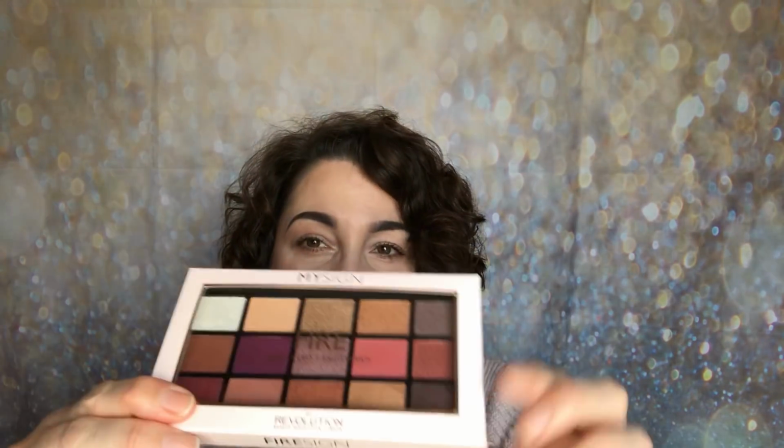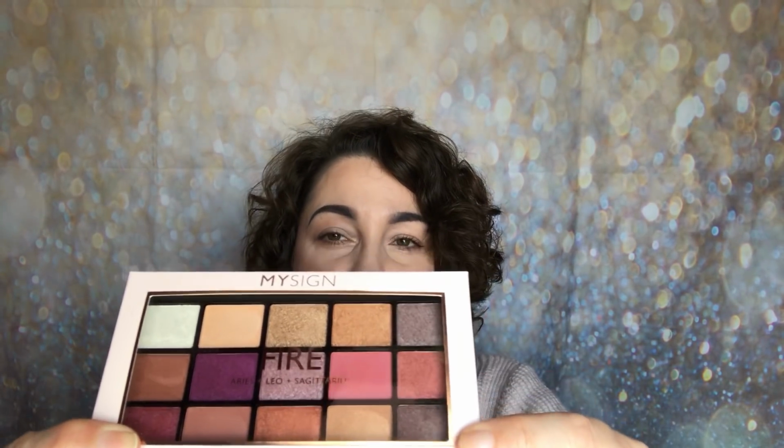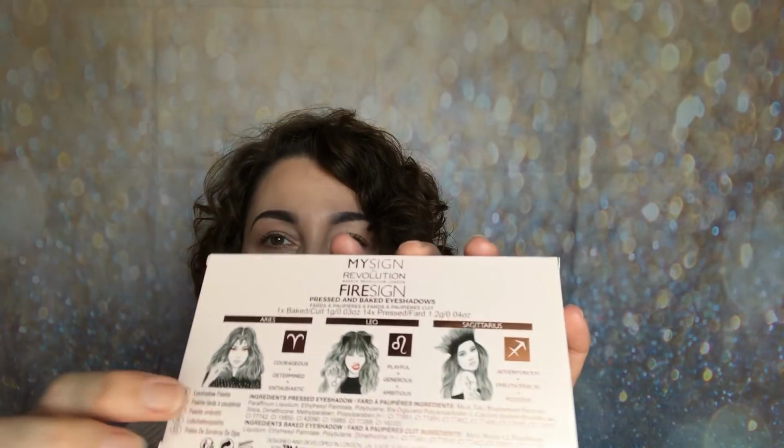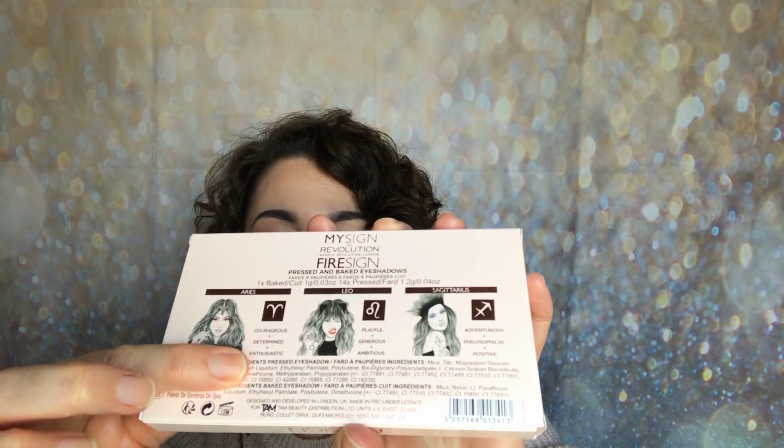Now this one, again, has exactly the same packaging. You've got the baby pink with the rose gold trim, and on the back you have got all of the star signs there. With this one you've got Aries, Leo and Sagittarius. Aries is courageous, determined, enthusiastic. Leo is playful, generous, ambitious. And then you've got Sagittarius, which is adventurous, philosophical and positive. And then of course you have got the ingredients.